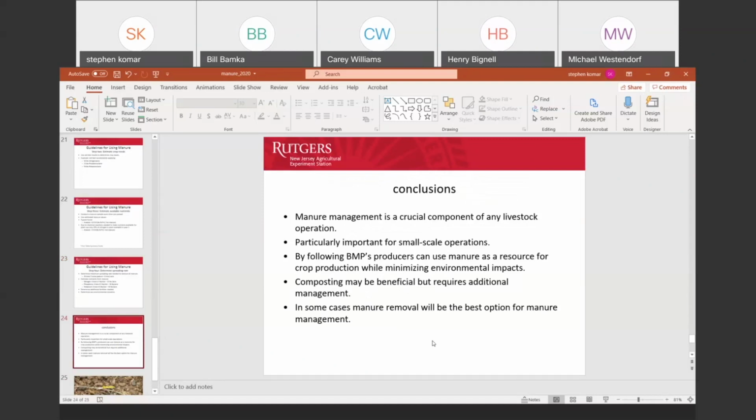So in conclusion, manure management is a crucial component of any livestock operation. This is particularly important for small scale operations where maybe we have higher animal densities, maybe less available land for spreading. And utilizing these BMPs, you can certainly use manure as a resource for crop production while minimizing the chance for any environmental impacts. I'm a big fan of composting, as I'm sure you could tell. I think composting is a very beneficial way to reduce the mass and maximize the availability of nutrients, but it certainly does take management. And always remember, in some cases, when there's higher stocking densities or limited land available for spreading, manure removal will be the best option for manure management. It's really inevitable in certain situations.